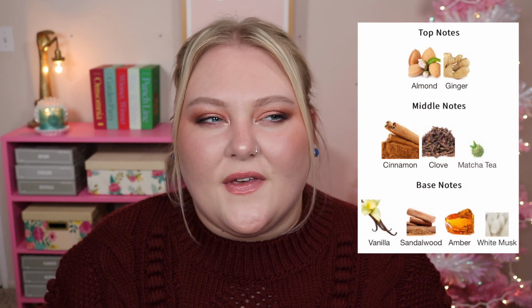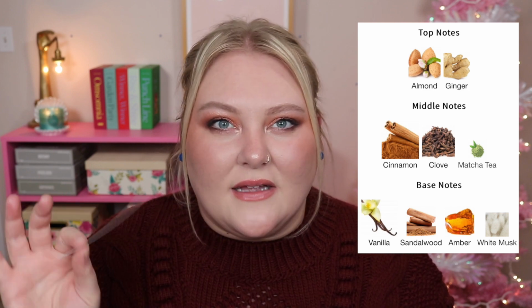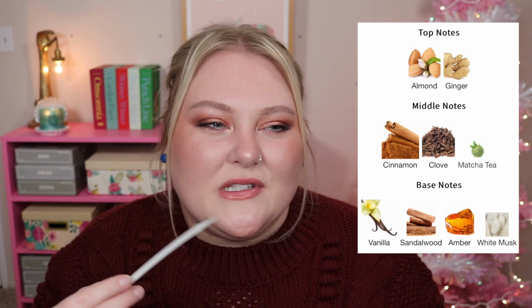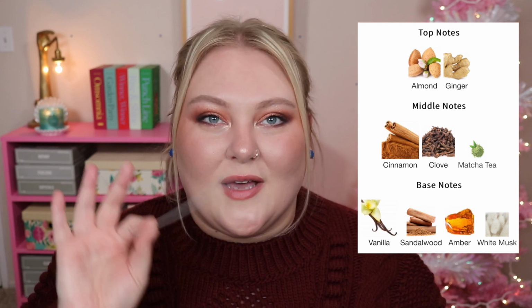Oh my gosh. The cinnamon in here is really prominent, and I feel like this is a creamier, slightly sweeter version of Leaves from Bath & Body Works, the candle. Think that. So even those cinnamony pine cones, or maybe someone's making a cinnamon cider on the stove type of thing, definitely all of those vibes coming out in this.